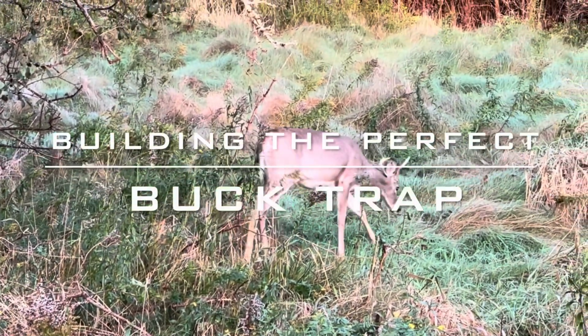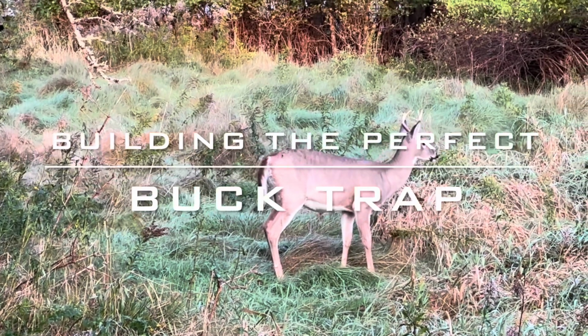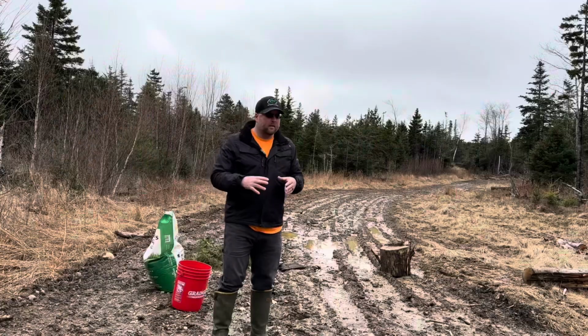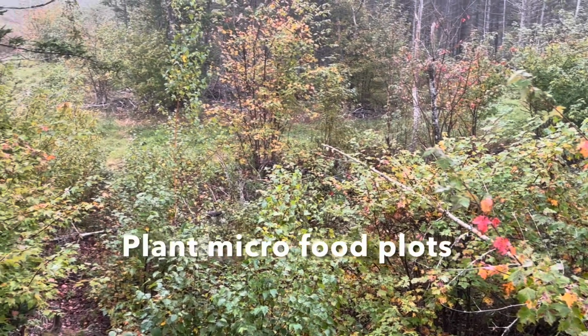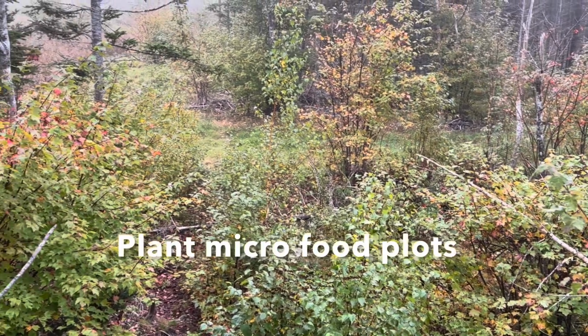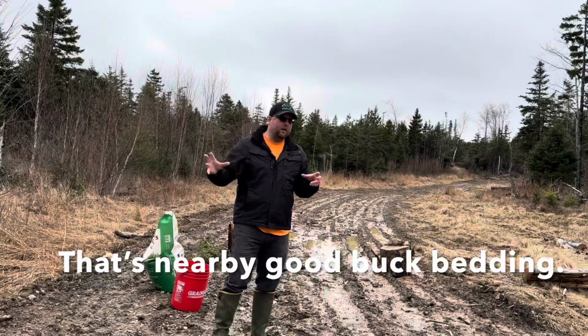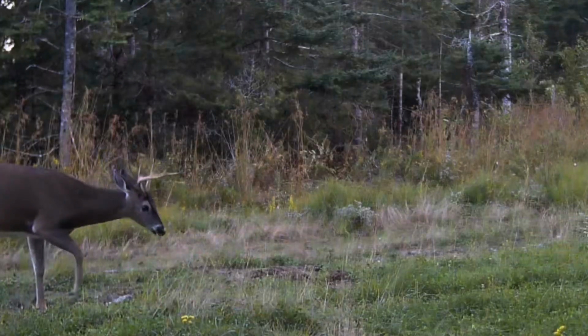Well, in some cases, microfood plots are less than an acre. They're only so many hundreds of feet wide by hundreds of feet long. And a lot of times those microfood plots, guys plant them near their prime tree stand location. That's nearby a really good buck bedding area and good watering hole and all that stuff. You want to have all the ingredients around you that's necessary to hold them bucks.